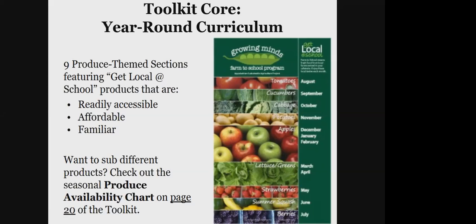And then strawberries correspond to May, summer squash to June, and berries to July. Now, you don't have to stick to this exactly, because most of these produce items have a seasonal availability that's a little bit longer. So tomatoes are available in August, but also in September and even sometimes in October.